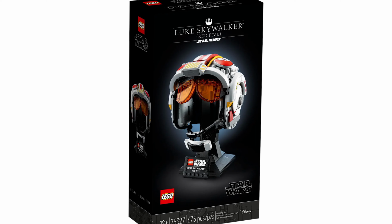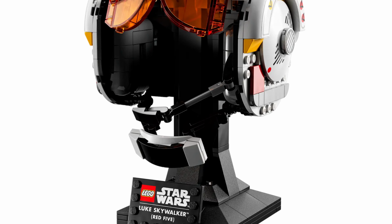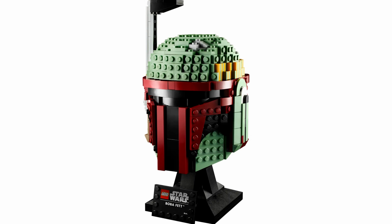Luke's Red 5 helmet is one I'm not too high on, and I have to put it in the overrated category. I'm not too sure what it is exactly about the open look of the helmet for me, but it just doesn't do it for me. Now, in the movies, I absolutely love the look of it, but for LEGO, I prefer a more, I'll say, traditional closed-off helmet, something like a Boba Fett or a Darth Vader.